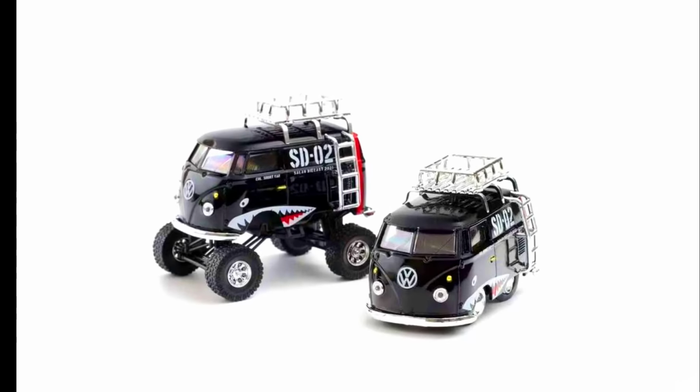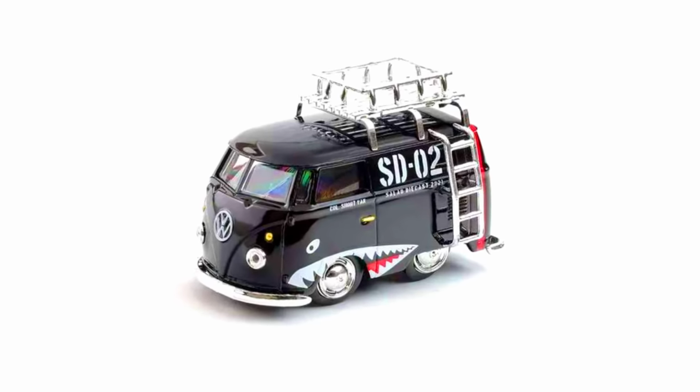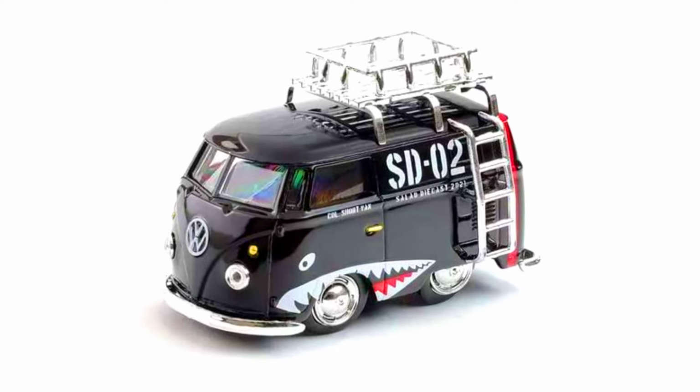Another model by HY Models presents a Volkswagen T1 short van. Color of the van is black SD02. Limited up to 299 units. Made from diecast. Releasing in July.